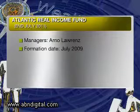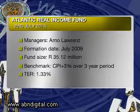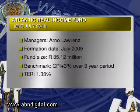Its manager is Arno Lawrence. He's been on the show with us today. The information date there is July 2009. A small fund still, but that's part and parcel because of the late inception date of this fund. It's not a very old fund, and it's only at about 35 million. The benchmark there is CPI plus 3 over rolling 3-year periods, and then a total expense ratio of about 1.33%.